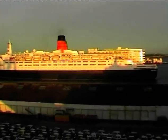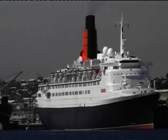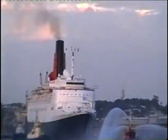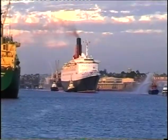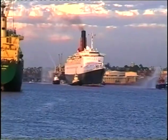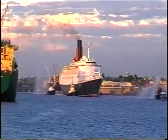Three days later, she was in Auckland. A small crowd came down to the dock to wave her goodbye when she sailed later that night. She sailed on to Sydney, where she was in the harbour with the Queen Victoria. She then sailed around the Australian coast to Fremantle, where she was to leave Australia for the very last time. As you will see, all sorts of different types of craft came out to bid her farewell.